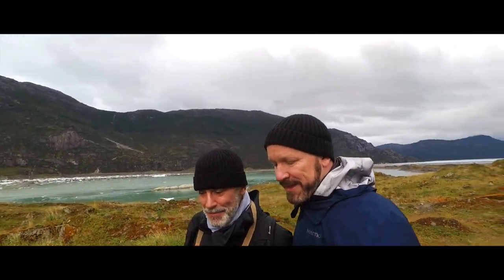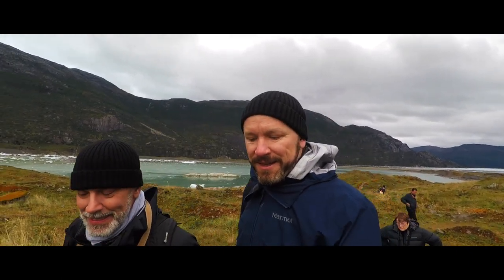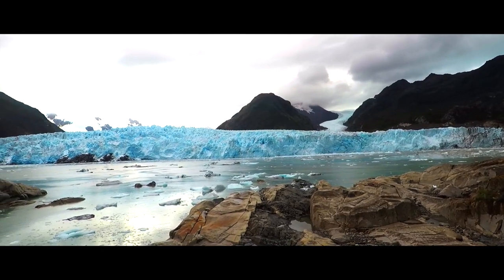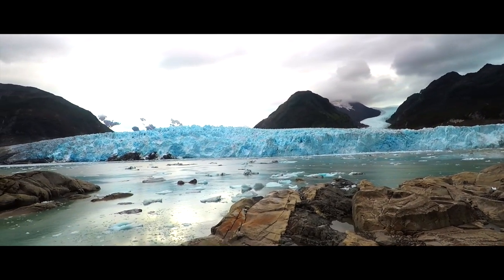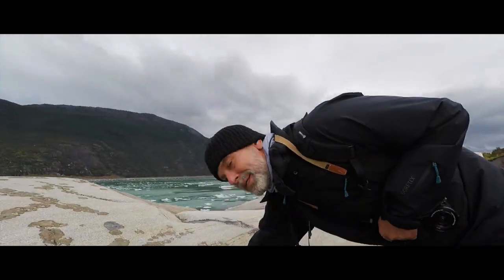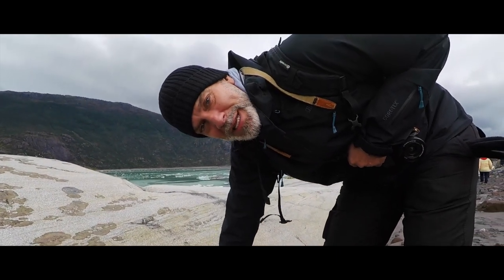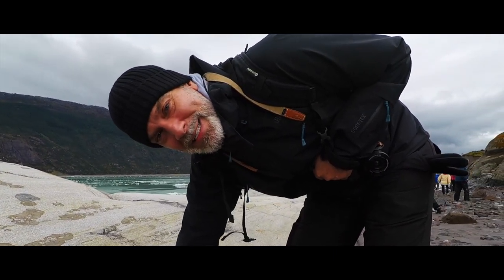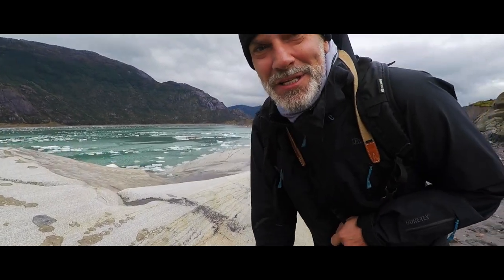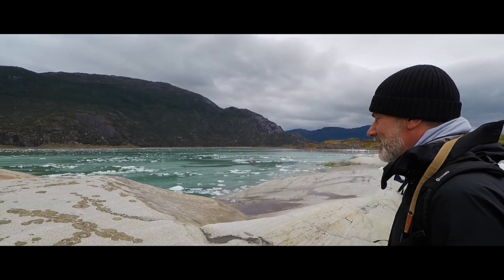Funny, you regularly hear the big sound of breaking ice. It's really dramatic, really impressive. It's amazing, the rock, it's completely polished. It's like glass, it's like ice. It's amazing. It's done by 30,000 years of glacier movement. Crazy.